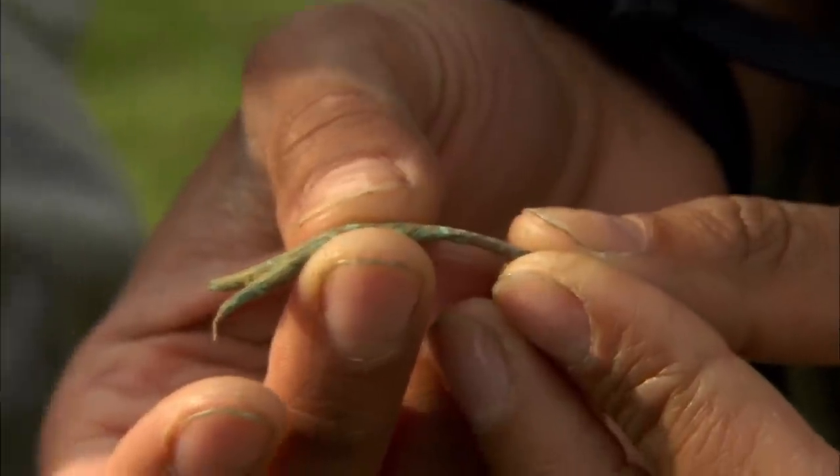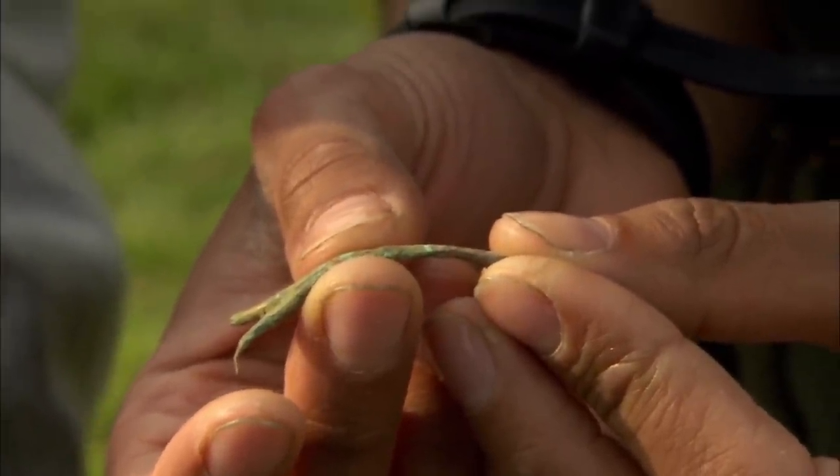Yeah, but the exciting thing is it came out of what looks to be a pit or ditch. We're not entirely sure yet. It's full of 12th century medieval pottery. Pretty good start for day 2, isn't it? Good for one trench. We think so.